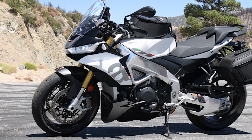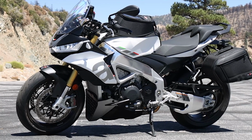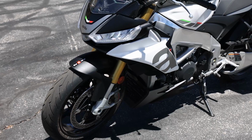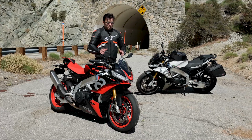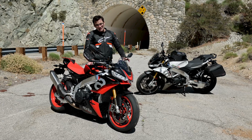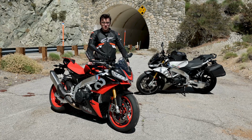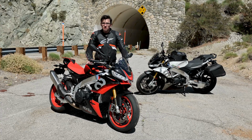The standard Tuono V4 uses conventional Sachs suspension, which means you'll have to adjust it manually. Although it is not up to snuff with the Ohlins stuff, which is outstanding, it is great in its own right and keeps the Tuono V4 planted and stable through the corners. So you get all of the performance of the factory with a lot of the practicality of a more tour-oriented model. So you do have baggage accessories available, and you also have extra wind protection and the riser handlebars, and that really sums up the differences.